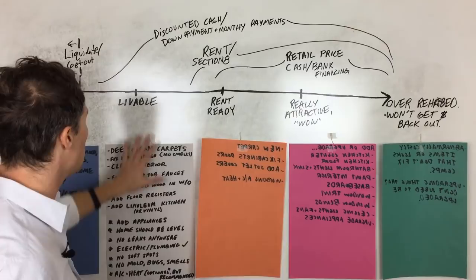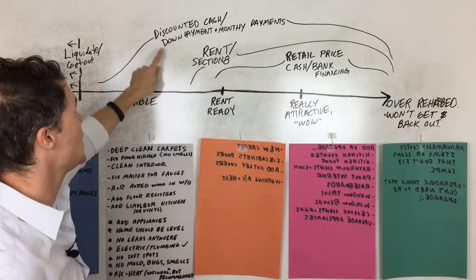Now, that's to get the home to a livable standard, above livable standard. You can start to rent it. You can sell it with discount cash. You can sell it on monthly payments with a down payment.